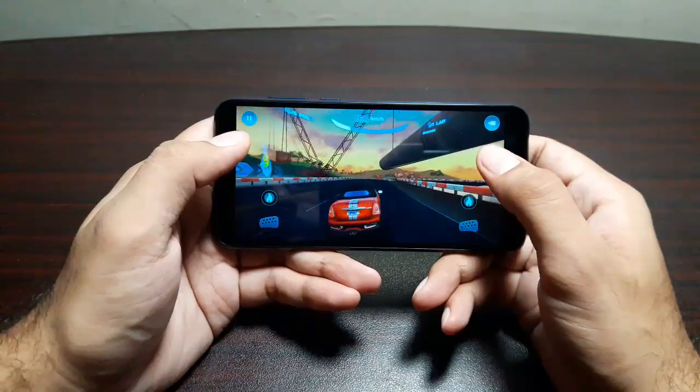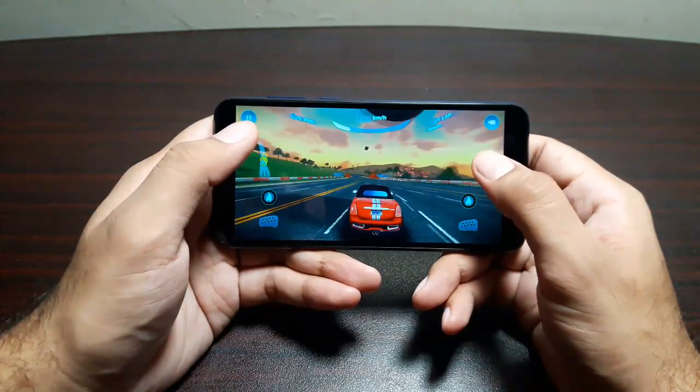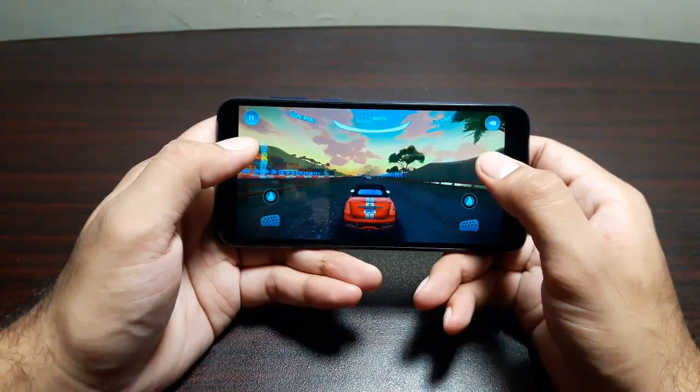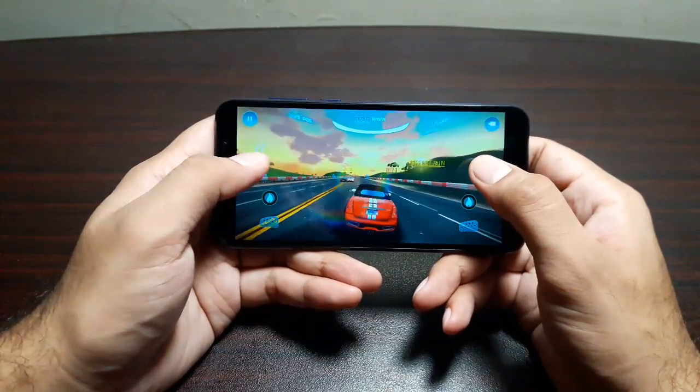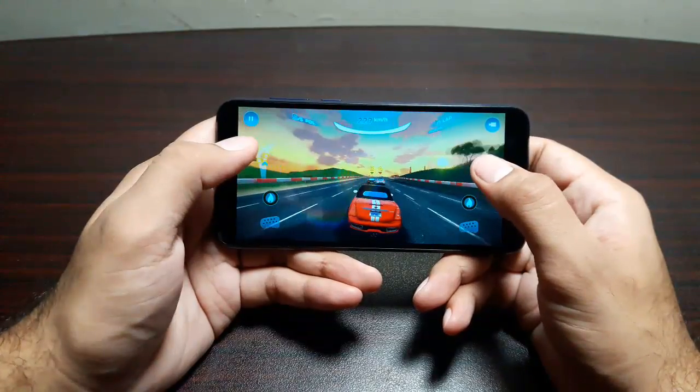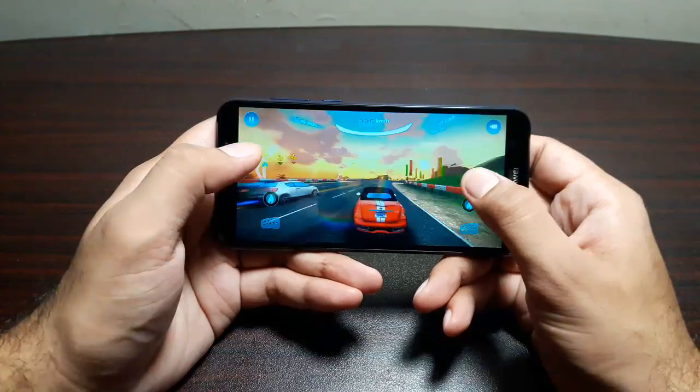So guys, that's Asphalt Nitro, and you can see that it's playing fairly well, not as bad as PUBG, but then it's also not as graphic intense as PUBG is. But still I can see lag and stuttering here and there. There are frame drops, not the best gaming experience.